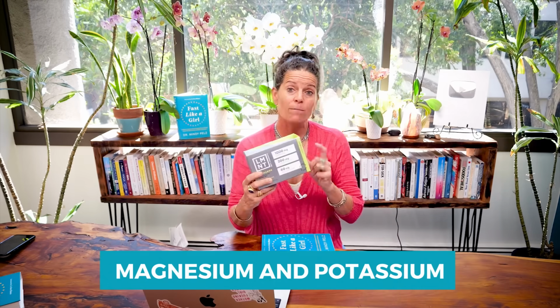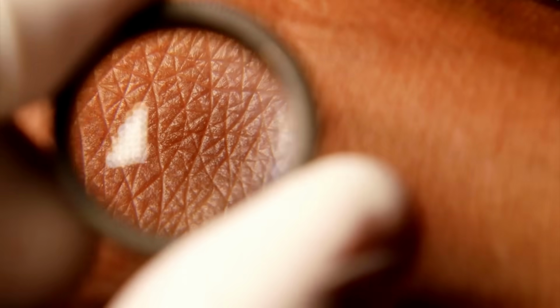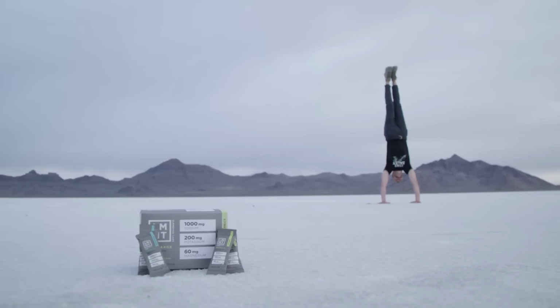Other go-tos are actually some minerals. Magnesium and potassium are some of the best. So those of you that are using Element in your fasting window, I talked about Element a lot. It's incredible. Magnesium and potassium are specifically great for lubricating the skin. So my menopausal women, where are you? My God, can we talk about dry skin? As estrogen goes away, our skin dries out. So even adding a pack of Element into your water every day is going to help with hydration of your skin. So make sure you're leaning into that.